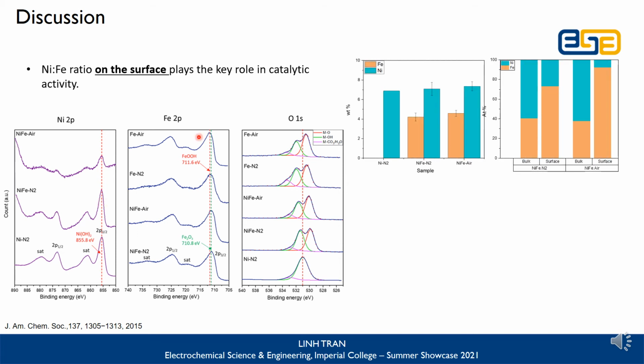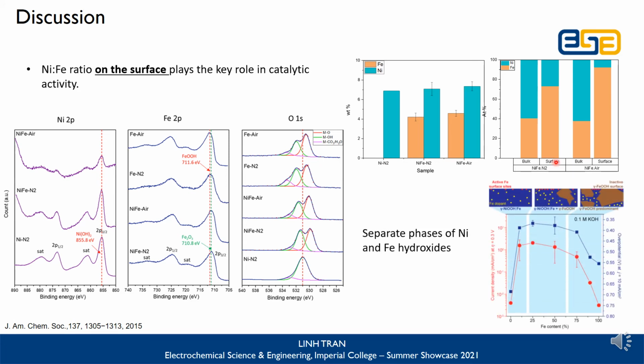We move on checking the nickel and iron ratio in the bulk, and yes, we can confirm from ICP-MS that our two nickel-iron samples have a similar ratio in the bulk, but have different ratios on the surface. And so when we think back of the sequential electrodeposition during the synthesis approach, perhaps the nitrogen gas flow or the airflow contributes to a different structure of iron hydroxide upon the nickel hydroxide.